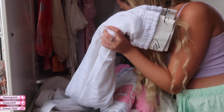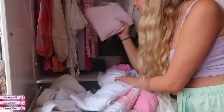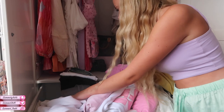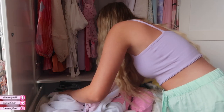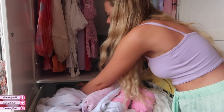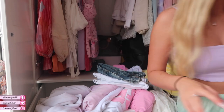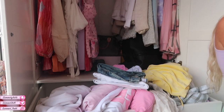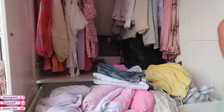I don't know what to do. My Juicy joggers, keep them because they're cute. I've got some jeans. What jeans? I've got these cute Primark ones, and I've got four pairs of jeans. Am I gonna wear these leather black jeans though? I think I am. No, I think they're gonna go.